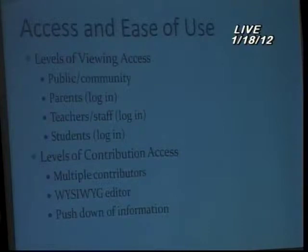As I mentioned before, we're going to have multiple contributors. The nice thing with this particular website is it's a what-you-see-is-what-you-get type of editing process. So if you can attach an email, you can actually update the website as long as you have the correct privileges, which will be assigned. And as I said, we can push down information from the district level down to the school level.